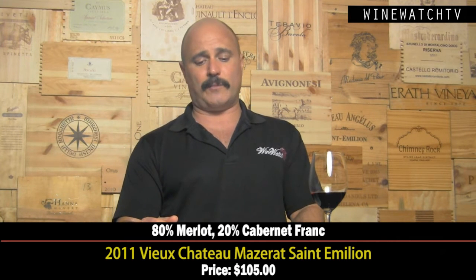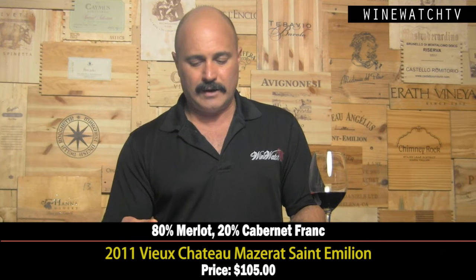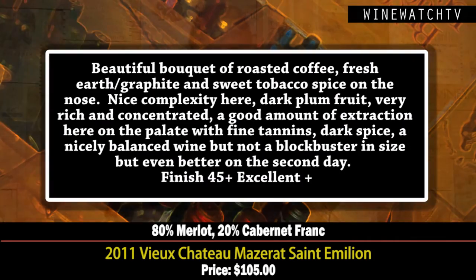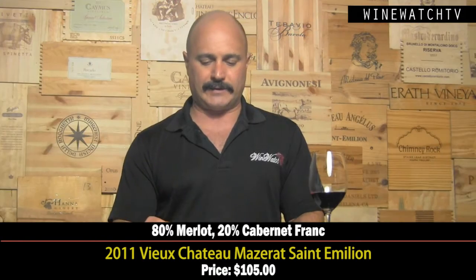This Vieux Chateau Mazerat, though, an absolutely stunning location here, right next to Ausone on the plateau. And all the Grand Crus are located in Saint Emilion. They only make a few hundred cases, so like I said, at $105, man, this blend of 80% Merlot and 20% Cabernet Franc has a beautiful bouquet, roasted coffee, fresh earth, kind of graphite notes coming out on the second day, sweet tobacco spice, nice complexity here on the tongue, that dark plum and rich cherry fruit, concentrated for a 2011, lots of extraction here, and fine tannins, dark spice, really nicely balanced. Not a blockbuster in size, but even better on the second day, shows wonderful balance, excellent juice.